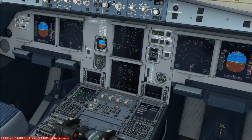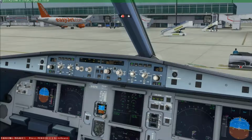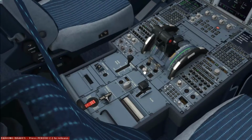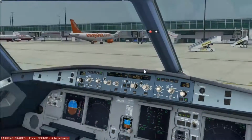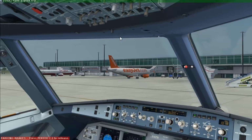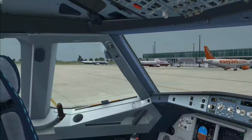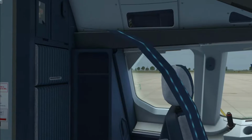Flight controls check. Full left. Full right. Neutral. Full up. Full down. Neutral. Rudder. Full left. Full right. Neutral. And starts back to normal, ignition switch back to normal. Taxi light can come on. Have a good trip. Immediately got to look for a left-hand turn.